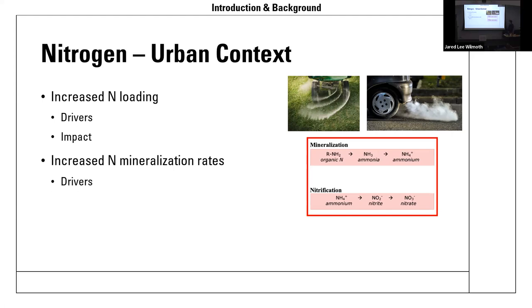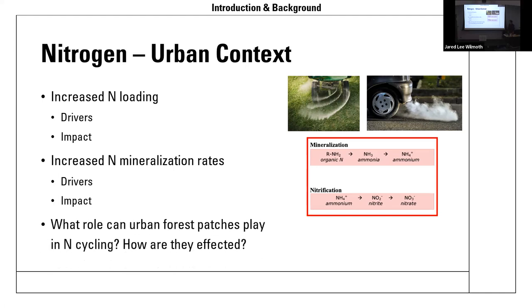There's no consensus on the drivers of this increased rate of mineralization. A lot of people believe it's either pH driven or urban heat island effect driven, or perhaps driven by species invasion, including earthworm invasion. But the impacts are generally understood to increase the potential for the loaded nitrogen to be taken up by plants or leave the system and pollute groundwater and stormwater. So what we're wondering here is what role urban forest patches can play in mitigating the impacts presented by an urban context in terms of nitrogen, but also how they are affected by this increased nitrogen load.